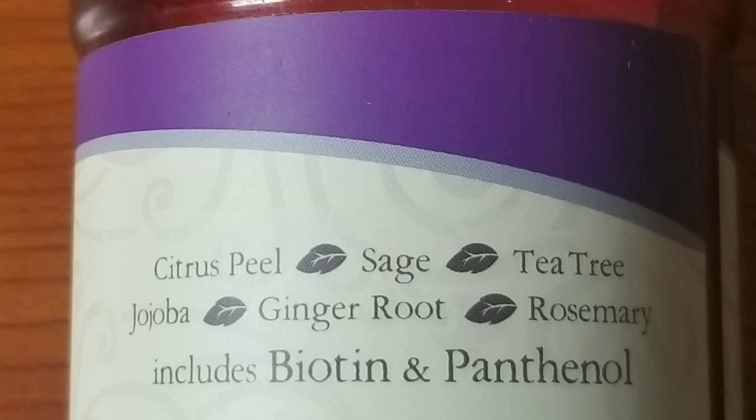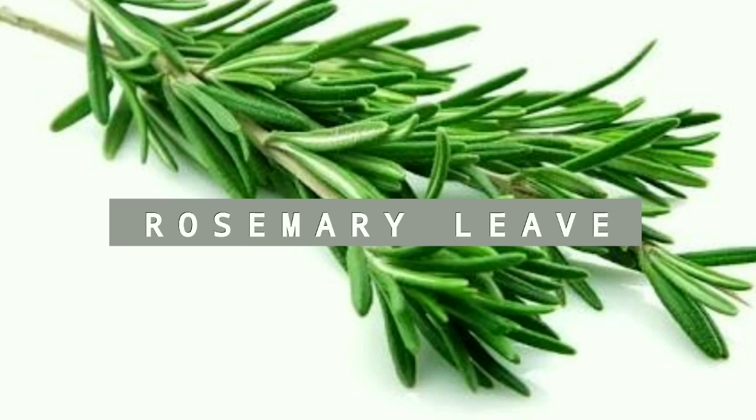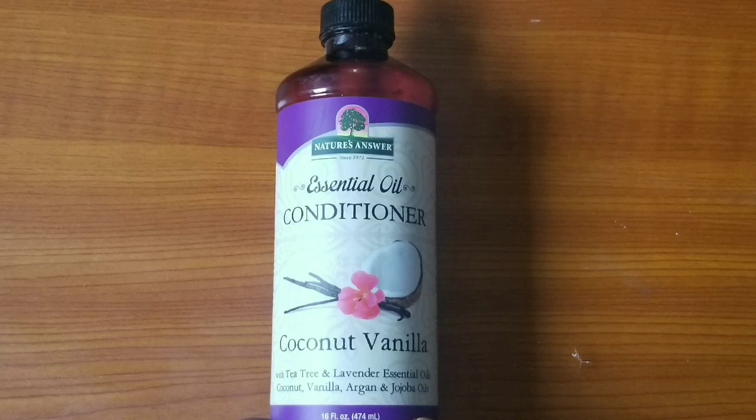What else do we have here? We have tea tree. We have talked about that already. We have jojoba. We have talked about that. Then what's the next one? We have rosemary oil. What's rosemary going to do? Rosemary oil is going to stimulate the roots, improve your hair growth, and increase circulation in the scalp. That is what rosemary is going to do for you, and that is an essential oil which they have added to this conditioner. Now they also added ginger root.